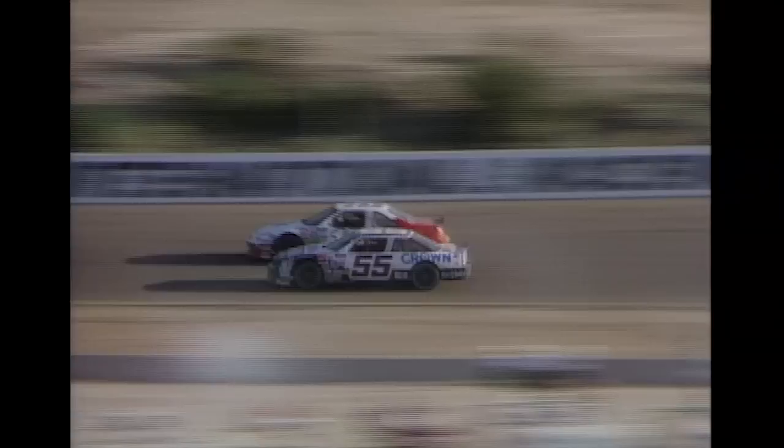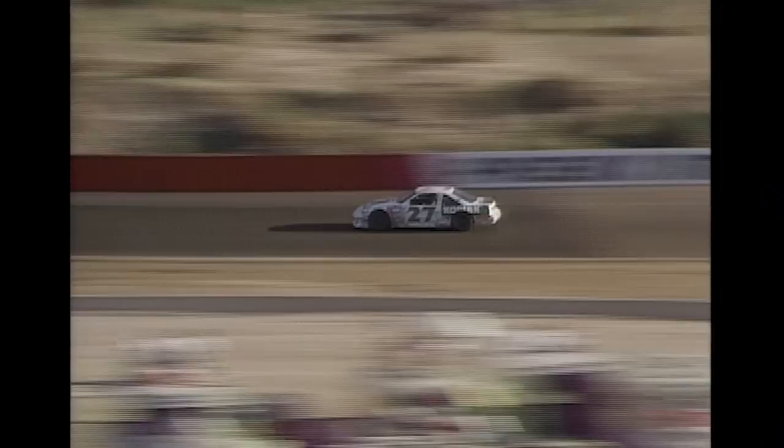Phil a little bit slow getting up to speed back there, but it takes a little while, I guess, to get it going again. Now, Rusty Wallace has moved back into the top five as a result of all of these pit stops. We're not sure, though, if he'll be able to go the rest of the way. How about it, Dick Berggren?